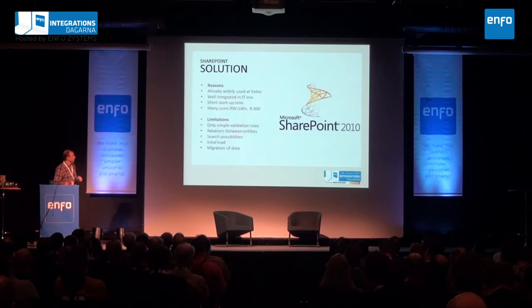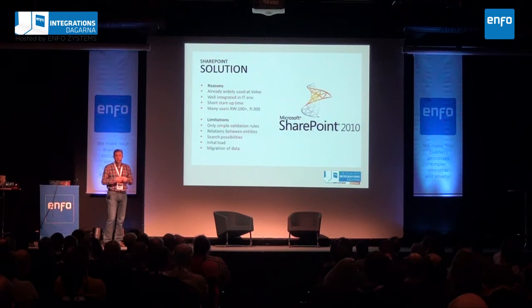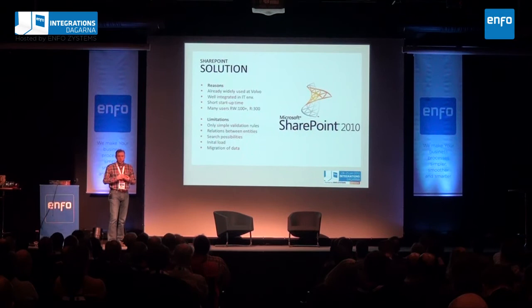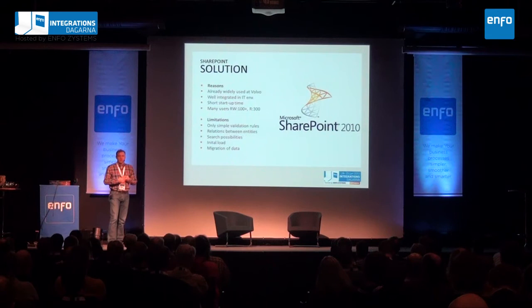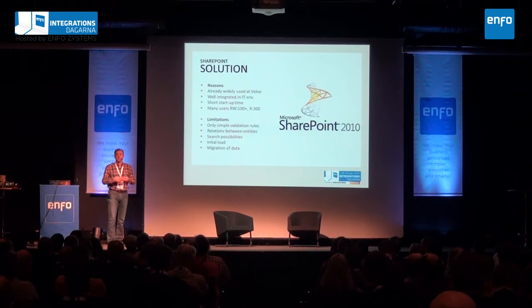So the reason for choosing SharePoint: it's already widely used at Volvo, which was a very good thing, of course. People are used to working with it. We didn't need to do that much education. People were used to working with SharePoint lists and things like that. It's already well integrated in the IT environment. There is connection to AD. You can set up authority in a quite easy way, so we didn't need to solve that. It was a short startup time. It was already in Volvo, so we didn't need any new approvals for taking in a new technology.